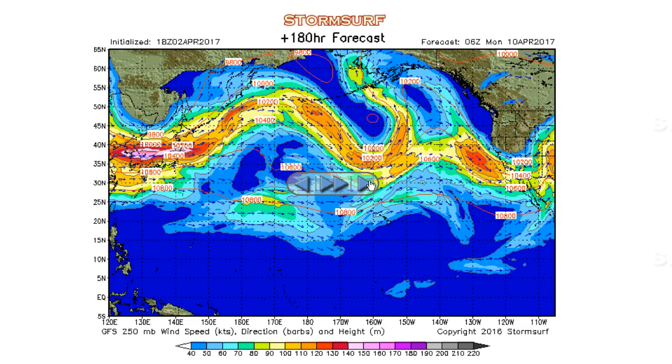And then we get 180 hours out. Notice the jet splits back at Japan. Kind of this very wavy pattern with a lot of energy dangling down to the south here. Not as cohesive. So perhaps the next week is going to be the peak of whatever we're going to get of this current run of storm activity. Let's go take a look down at the surface.